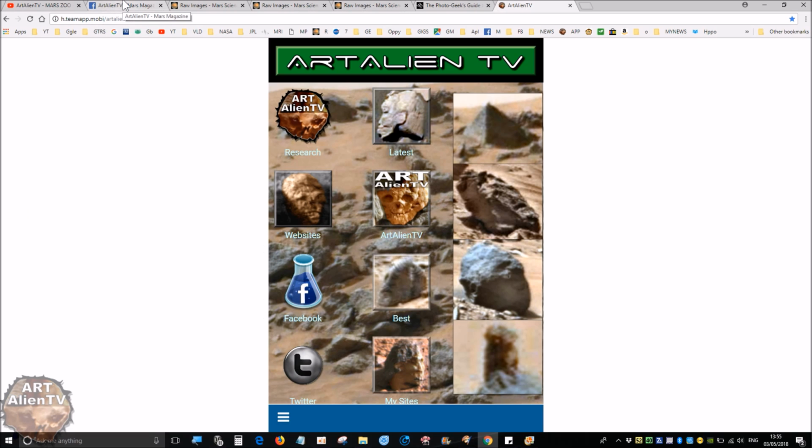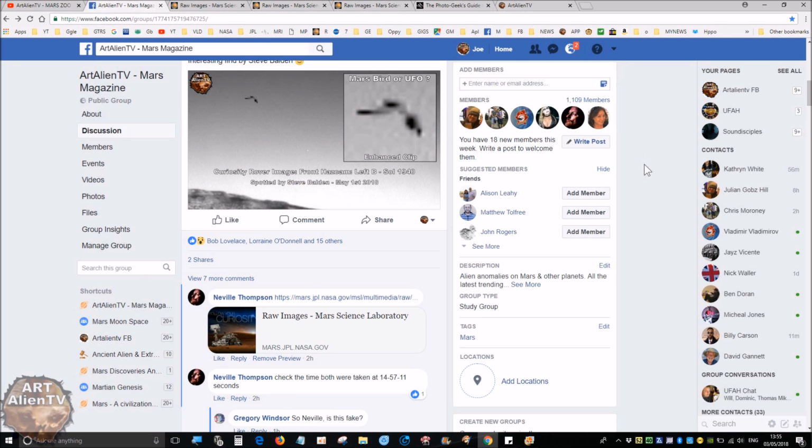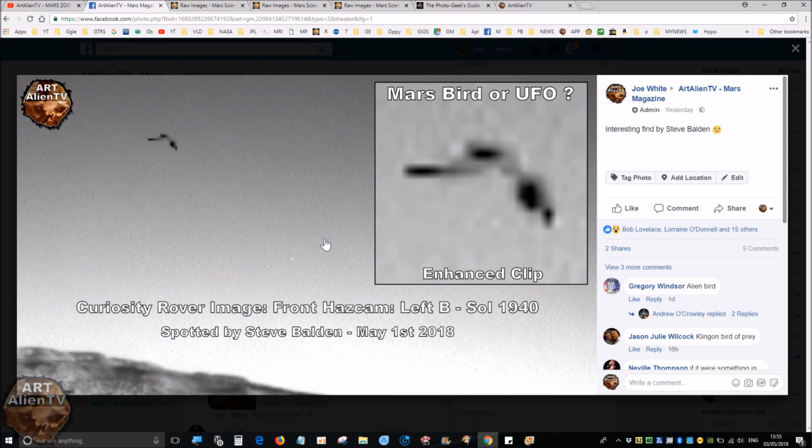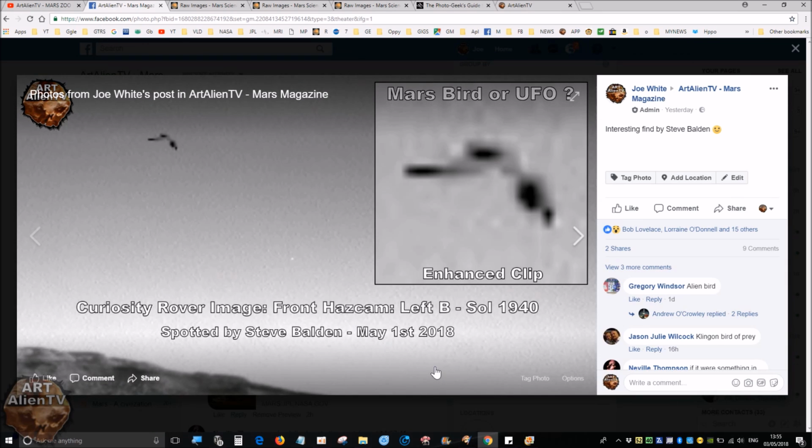And that's it really. The UFO thing, obviously spotted by Steve Bolden. A really cool find actually, because it sparked some interesting conversations here. And we don't really know what it is, but that's the beauty of this. It's all about the speculation really. There we are. What is it? Leave your witticisms and comments below.